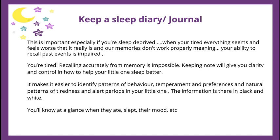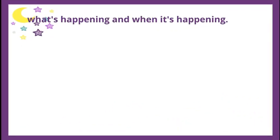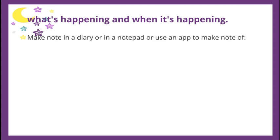So you'll know at a glance over a couple of days when they ate, when they slept, their mood, etc. So what do we record? All you're recording when I'm saying to you make a note or keep a sleep diary is to just make a note of what's happening and when it's happening. You can either make notes in a diary or in a notepad of some sort, or use an app. I think it's really useful to get yourself a special little diary if you want, or download an app if you're a smartphone addict like me.